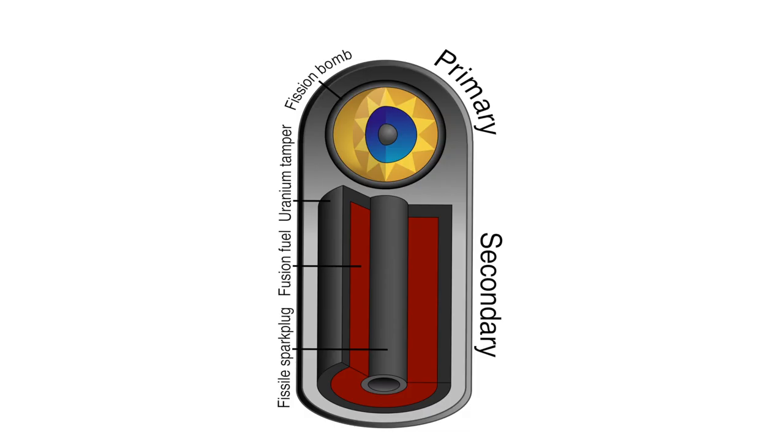And what happens is this fission reaction, whenever it explodes, it compresses hydrogen, another cylinder of hydrogen right beside it. And compressing this hydrogen actually causes fusion reaction. And, well, that causes even more explosion. So you really get two for one. That's why most bombs out there are thermonuclear bombs, because it's not really that much more expensive to get yourself hydrogen.